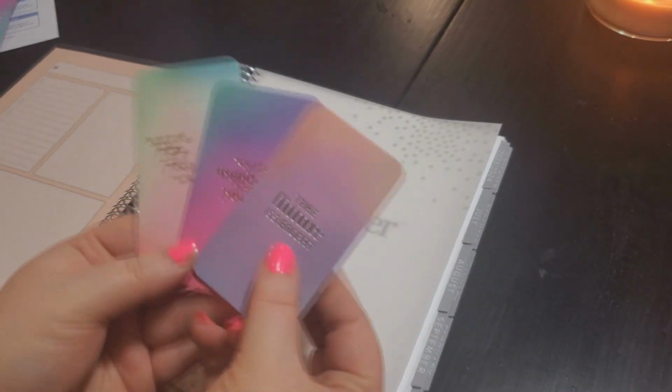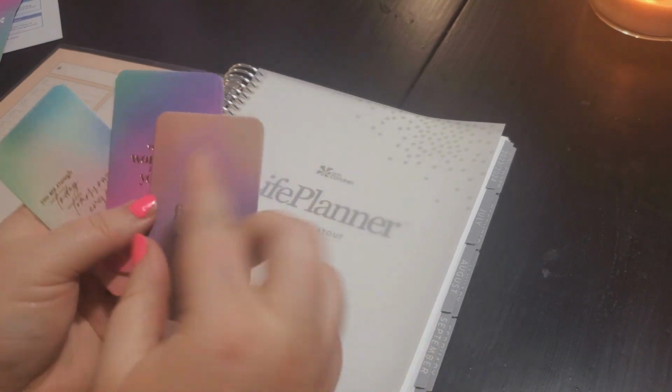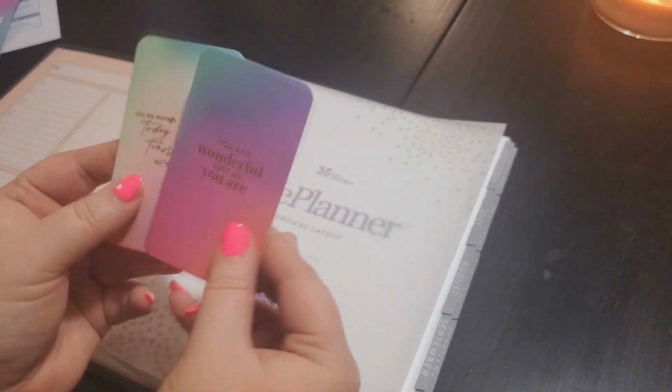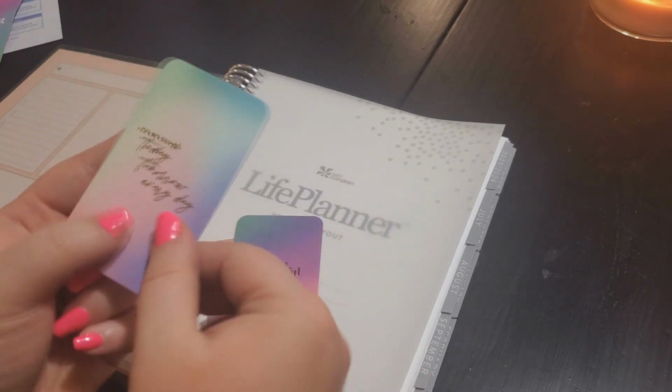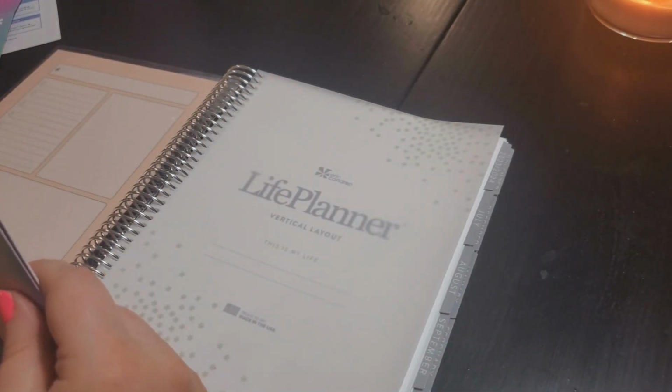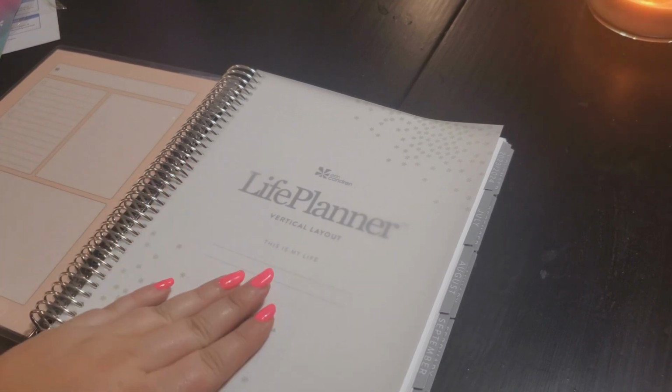They're cute. They're little foil cards. This one says the future is bright. Doesn't have anything on the back. I guess it's like a little gift tag or journaling card, or I don't know. I never know what to do with these. Then this one says you are wonderful just as you are, and this one says you are enough today, tomorrow, and every day. So those are cute. I feel like they used to give out more little freebie things in the past, but hey, it's free, whatever.